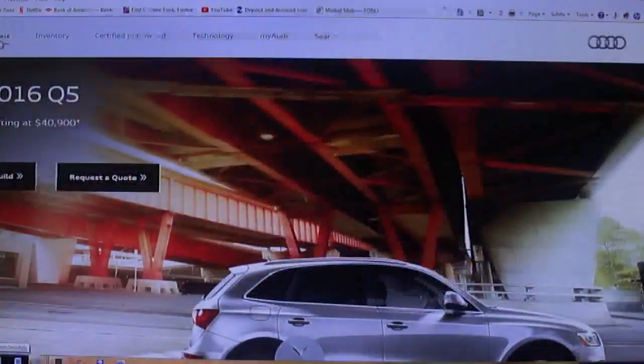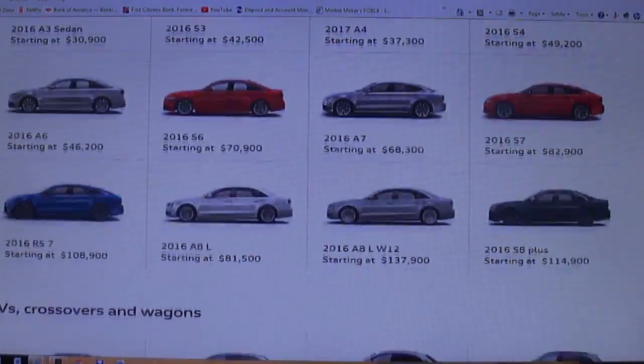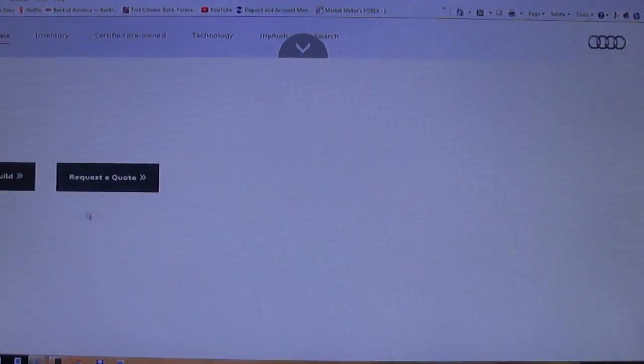All right, so guys, that has been all for the 2016 Q5. Let's go back to our models. This video will be kind of quick because Audi does not offer a lot of information. They know that I have to go step by step like others, but they do give us enough.